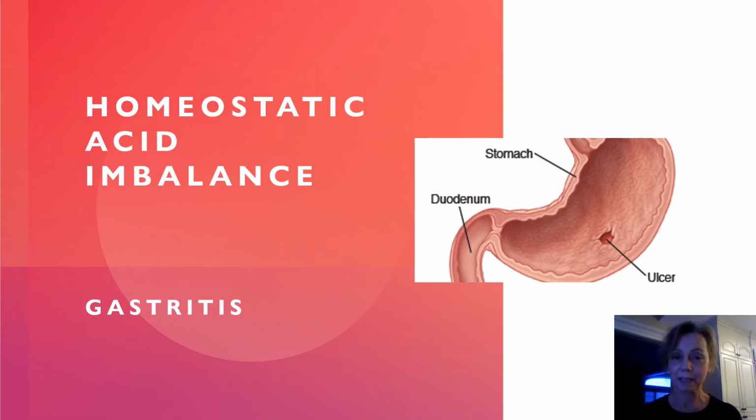So back to the stomach. Gastritis in the stomach is inflammation caused by anything that breaks the mucosal barrier. It usually starts when the stomach lining doesn't have enough of this mucus layer. This can lead to ulcers or erosion of the stomach wall. These problems can be caused by different things. It can be caused by bacteria like H. pylori. H. pylori is what causes ulcers.